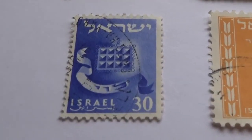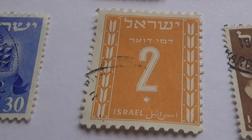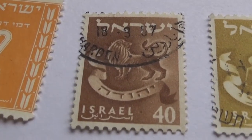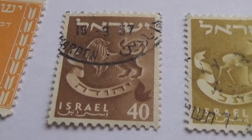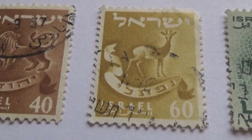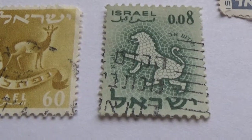Okay, then we have here a 30. We have a 2, with a star underneath it. A 40, the lion. A 60. Nice to see wildlife on there, huh? And a 0.08.